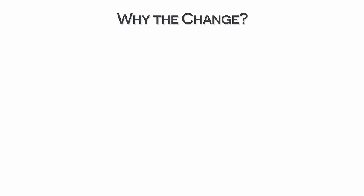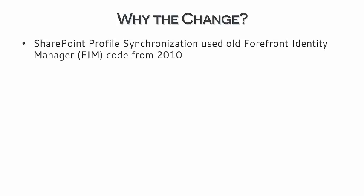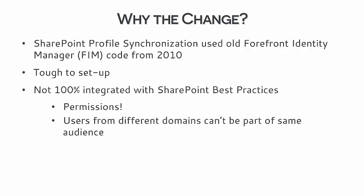Why the change? I'm sure you all loved FIM and you were all able to configure it the first try and never had bugs with it, but Microsoft had to change FIM. First of all, because the code came from 2010. So it was really old code, and it was tough to set up. It had a lot of bugs, and it wasn't really integrated with SharePoint best practices. Remember, when you look at service accounts, what does everybody tell you? Don't put the farm account into local admins, except when you synchronize user profiles, because you need to have it there. That's the kind of place where FIM didn't really play well with SharePoint's best practices.